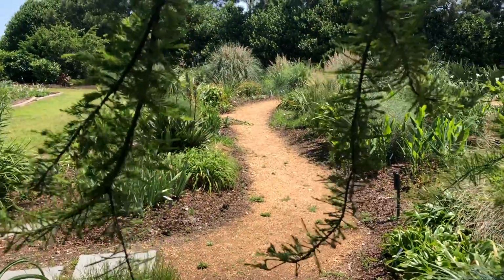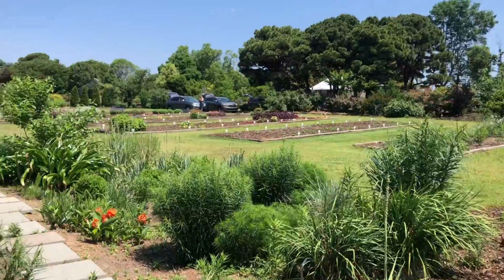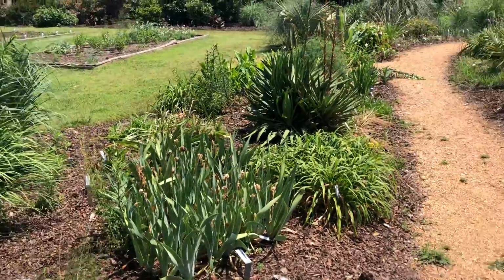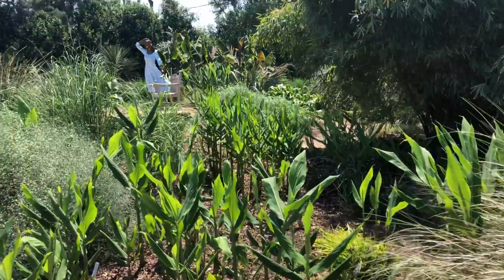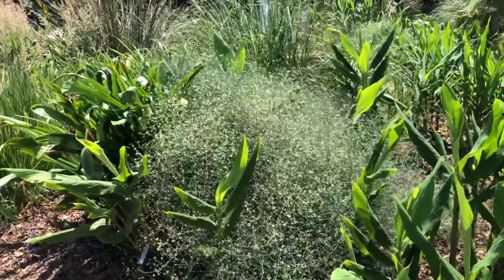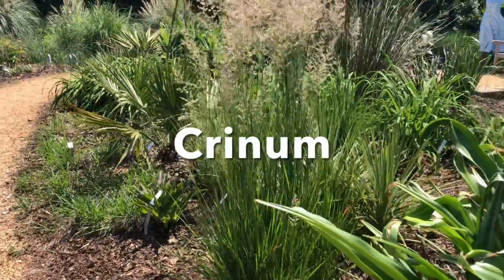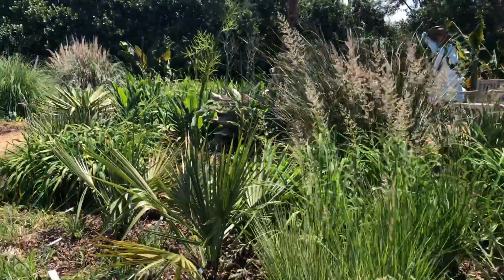So as we come out here, we have the monocot garden. And the main distinction here is these are all plants that are monocotyledons, meaning they only have one vein. So when they germinate, they only have one leaf. So this is a pretty broad collection of plants. It includes things like hedychium and asparagus, which is blooming right here, crinums, all things in the Poaceae family. So all grasses are monocots. Palms.